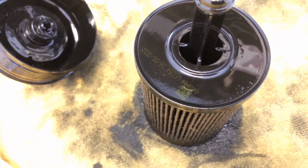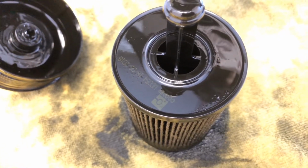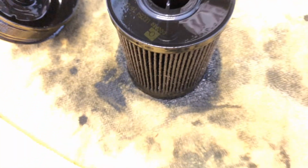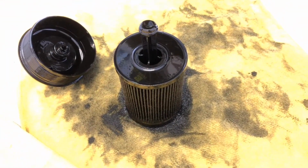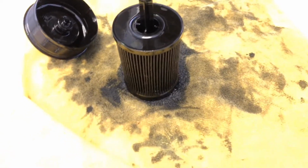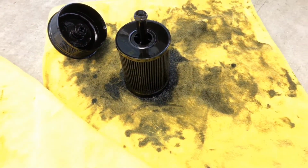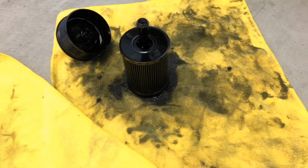So this is an aftermarket filter that I get quite cheap on my trade account through a local parts supplier. Now, these are not an OEM filter. They say on the box that it meets all of the requirements and all of the specs and all of that sort of thing. So lots of mechanics, lots of workshops use them.